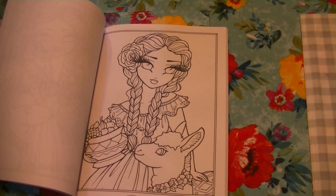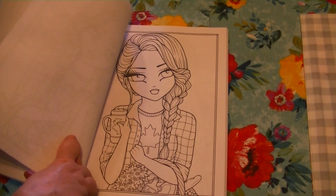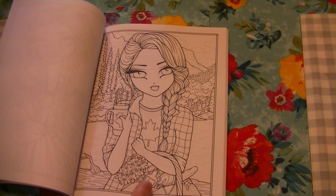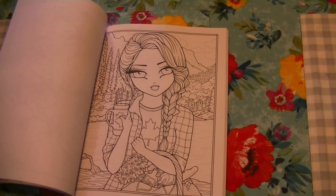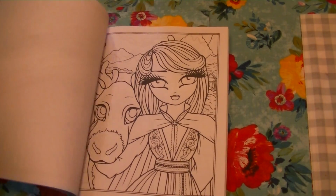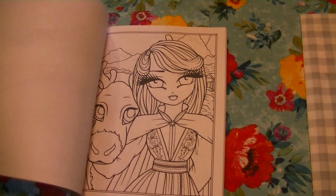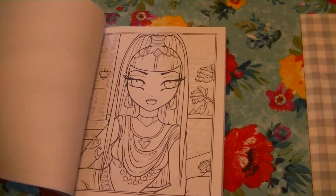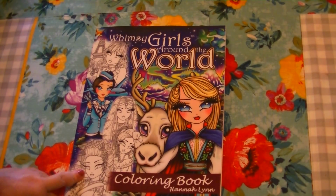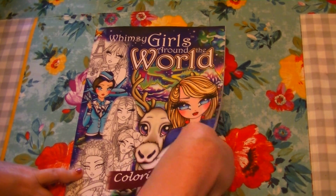I like how the Canadian girl has maple syrup in her basket. I think that's funny. That one's really cute too. So that is Whimsy Girls Around the World by Hannah Lynn.